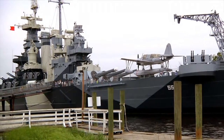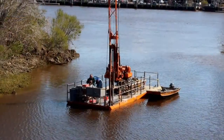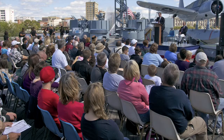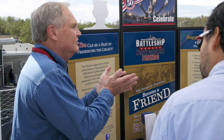Our solution will involve construction of a cofferdam, which is just essentially a steel wall around the ship where we can pump the water out. That will be jointly funded by the state of North Carolina, who's providing half funding. Large corporations have already stepped up to the plate. And now, during the Generations campaign public phase, we're going to individuals who may remember that nickels and dimes campaign from the 50s and 60s.